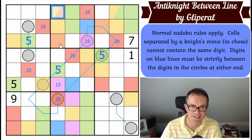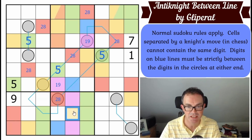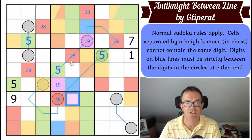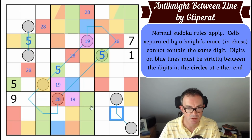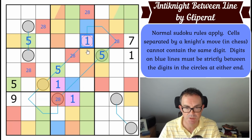Orange is placed. Orange is placed in box 8 now. It's got to be in one of these 3 squares. Yellow is placed, so this yellow is correct. This can't be orange because it's a knight's move away from orange. So that is orange, which means this... Oh, this is gorgeous. I've done it. Look, this is 1 or 9. We've forced purple into this square in box 8 and it sees 9. So that means purple has become 1.